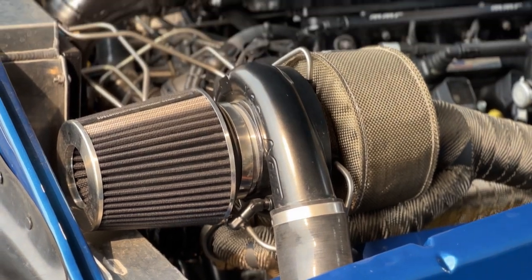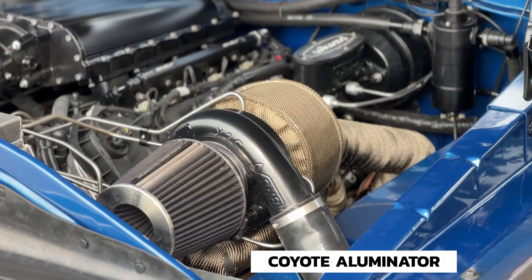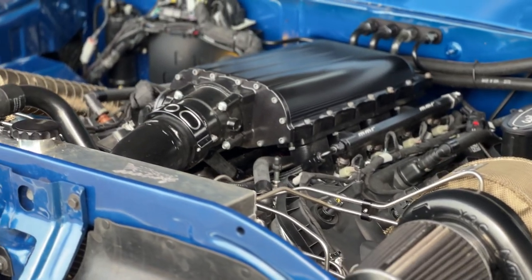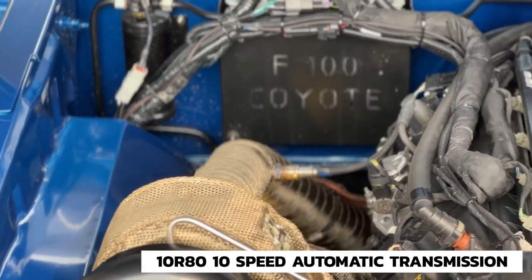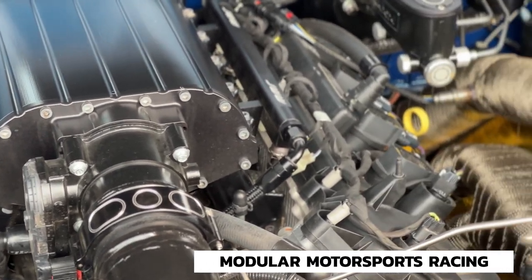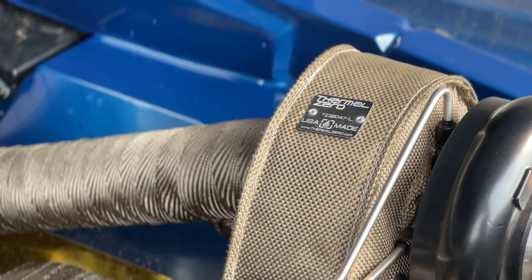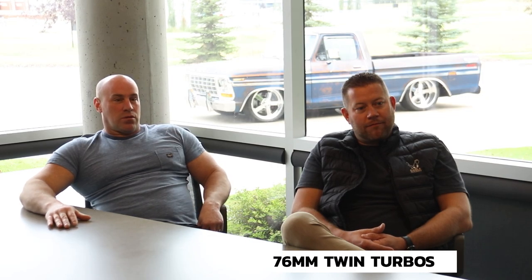Tell us about the motor. The motor is from Ford Racing. It's the Coyote Aluminator, I believe they call it, a boost-ready built motor. Then we put the 10R transmission out of the 2020 Mustang. Then I talked to Dennis and put a couple of turbos on it, and an MMR intake, and it made 750 horsepower at 16 PSI at the wheels, so very healthy. What size turbos are they? About 76 millimeter Zonda motors.